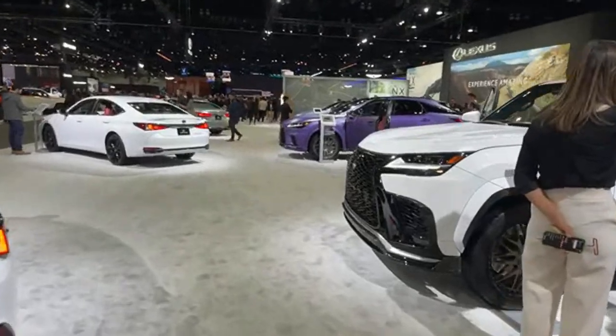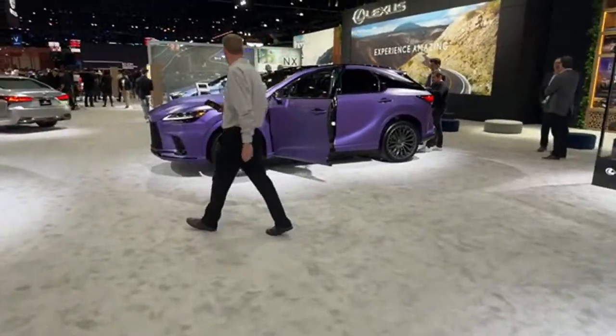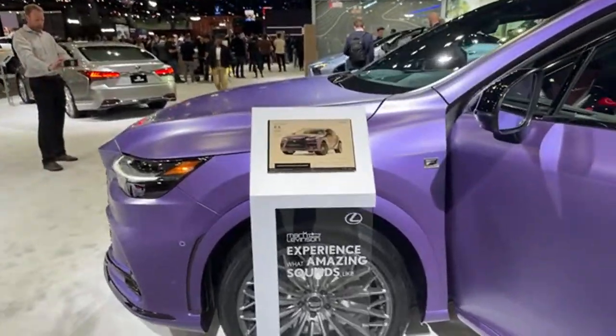Is the plural of Lexus Lexuses or Lexi? I don't know, but I wonder if this is wrap or paint. We're about to find out. This is a cool color, guys. Yeah, I think this is RX. I think this is gas. Can't lie. But wow, this is paint.